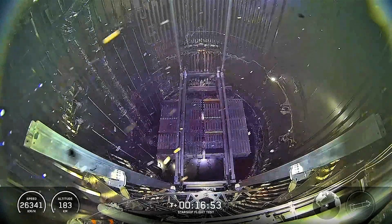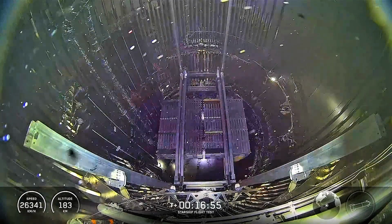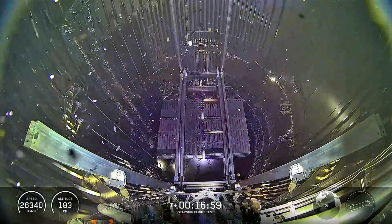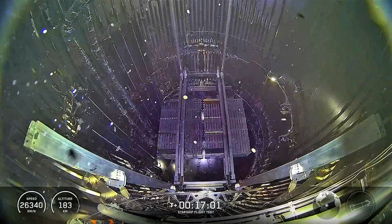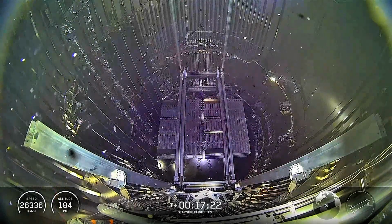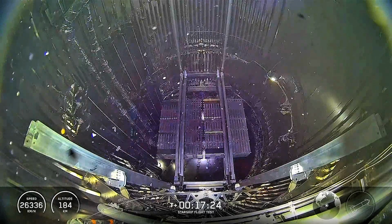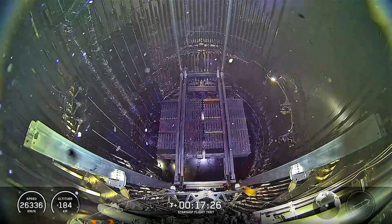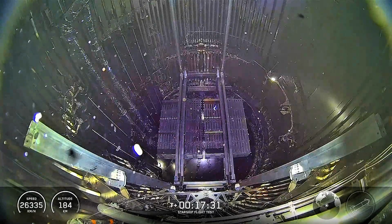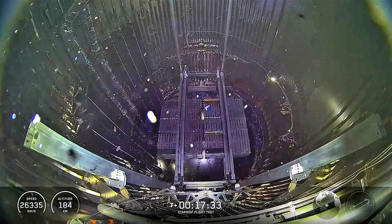Open the pod bay door, Hal. Now we are expecting the payload door to open any moment now, so we're watching out for that. Again, you're looking at the inside of Starship as it's suborbital.